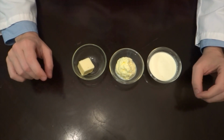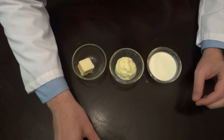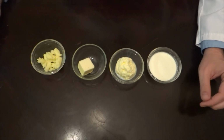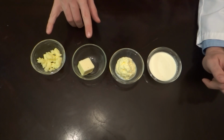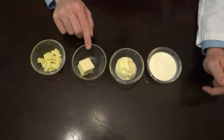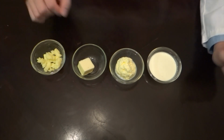Now, in the dairy industry, we can refine this butter even further and make something that we call anhydrous milk fat, which is basically milk fat that has no water left in it. To further illustrate how this is 100% fat and this is 80% fat, and look at the color, I'm going to go ahead and melt these two down for you so you can see what they look like.